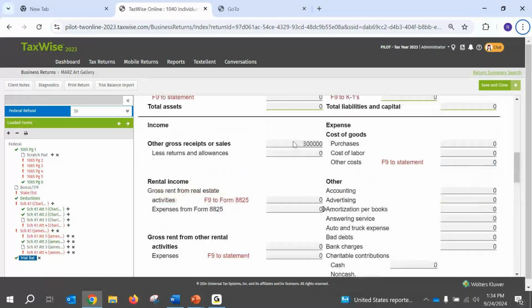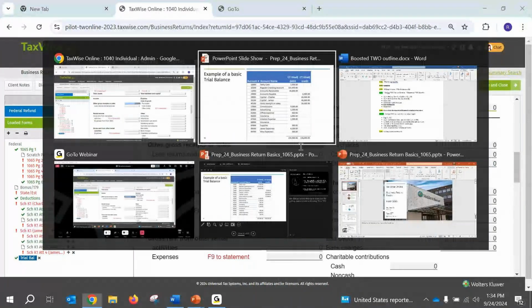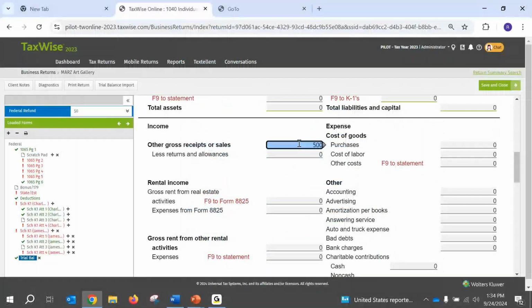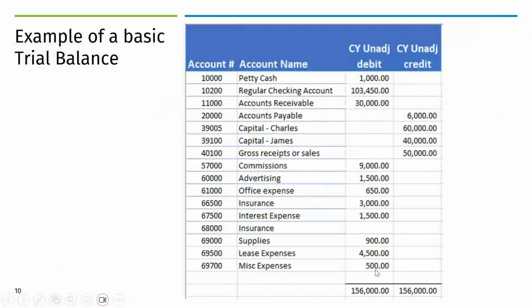Now, earlier I was adding in numbers just to show the software calculating. But if we wanted to be proper and correct, I would find my gross receipts and sales. It's actually $50,000. I would have put too much in. I would change this to $50,000. As you go through field by field, you will find the corresponding amount, and then you'll be inputting these amounts from your trial balance worksheet.